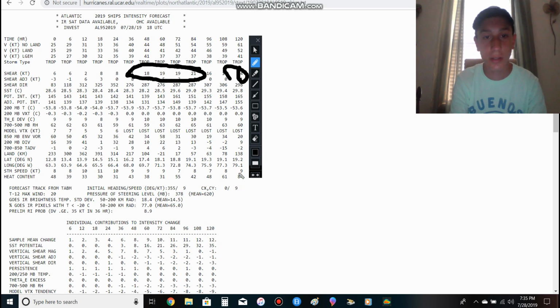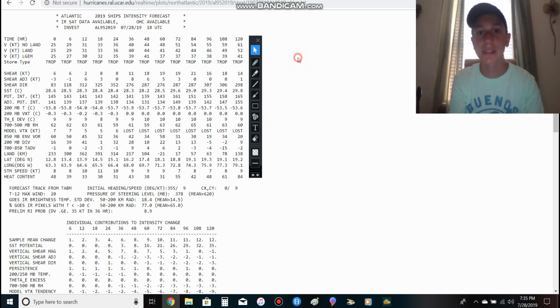Same thing with the heat content. Look at the heat content soar up into the 60s and 80s for oceanic heat content a few days out. And another one is sea surface temperatures will rise as the storm moves along, near 30 degrees Celsius, that's near the upper 80s. So Invest 95L is one storm to watch. And I'm not saying significant tropical development is likely, but it's certainly possible, that's for sure.